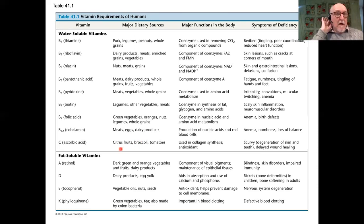Okay, so here I'll finish off with this. These are all the whole slew of the vitamins that we require. I don't require you to know all the different vitamins or what they do. This table is there for you if you are interested. But what I want you to do is just flip through here and see. Look, first of all, here are all the B vitamins there. And you'll see that many, many, many of them are either coenzymes themselves or are components of coenzymes.